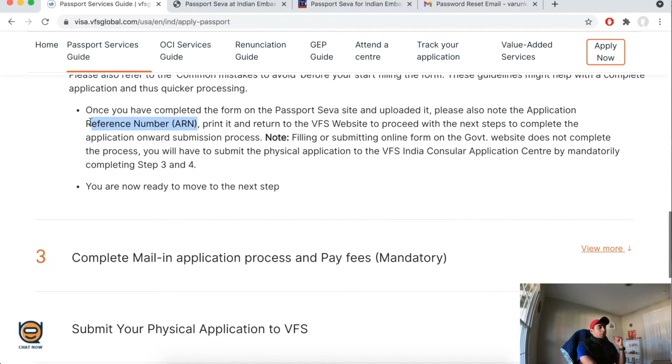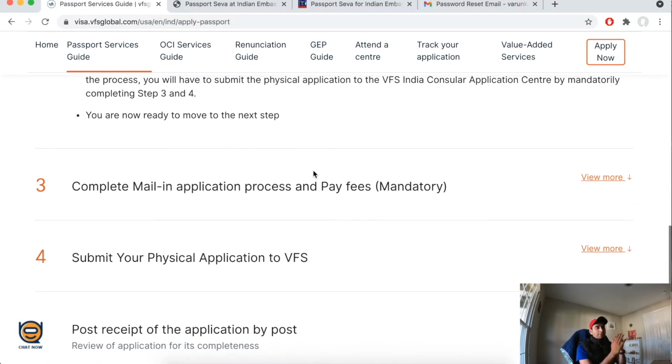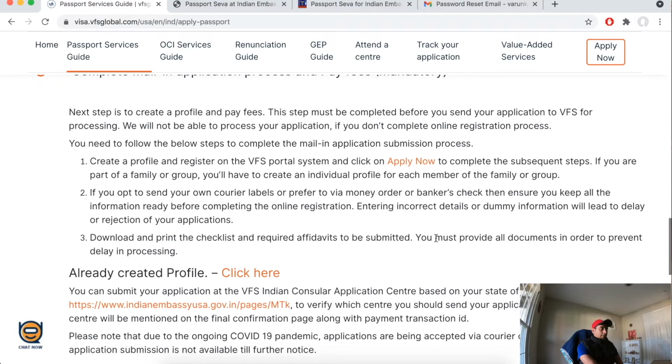you pretty much download the application. You have your ARN number. You will get an email as well on the valid email ID that you provided. So make sure you save that email. That's a super important email. And then you proceed here to the VFS website for the next steps, right?